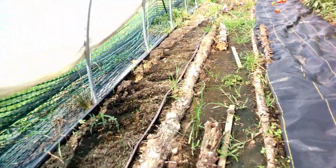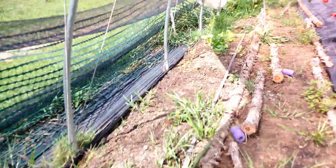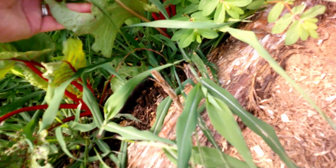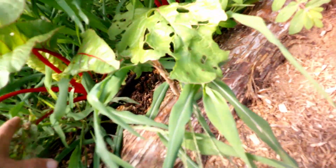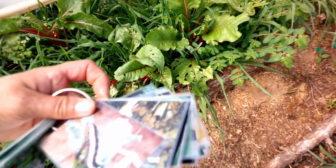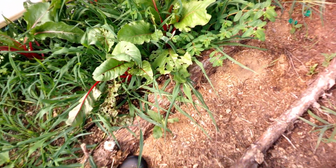Now, we do have Swiss chard in here, and it is getting holes in it. So I am assuming that because it's making the leaves look like skeletons, like that, it would be, let's look at our handy guide here. It's probably going to be an armyworm because they eat the leaves. So if I looked hard enough, I could probably find an armyworm. Now I have found one down there at the carrots. So it's not too far-fetched for one to be up here.